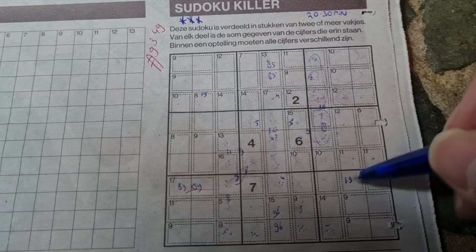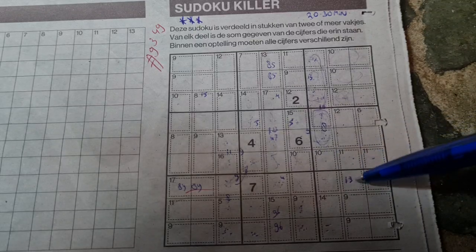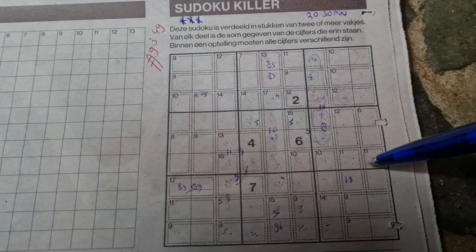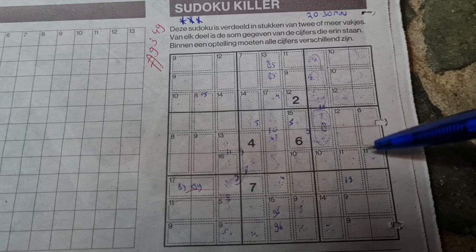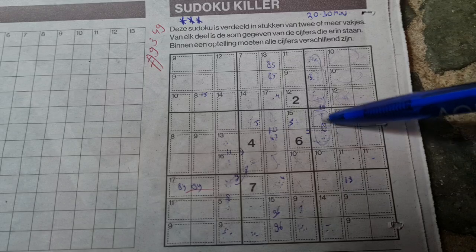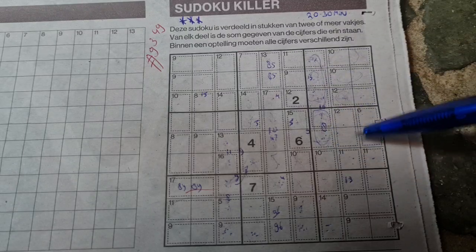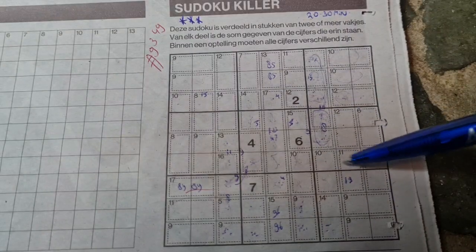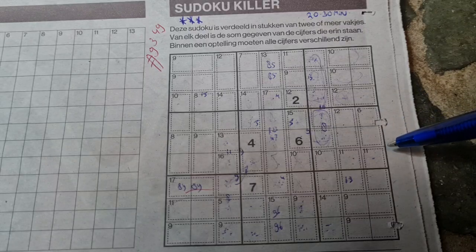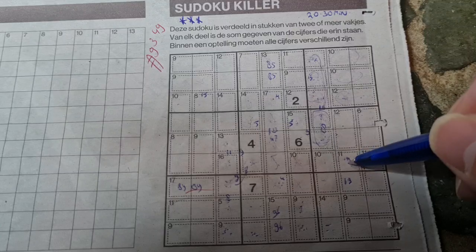13. That means in these three boxes together, we have 10, 11, 13, should be 30, no. We have here an 8, this is correct. 13, 8, 12 is 20, 26. That means these three boxes, 26, is 19. 19 plus 26. These three boxes should be 19.